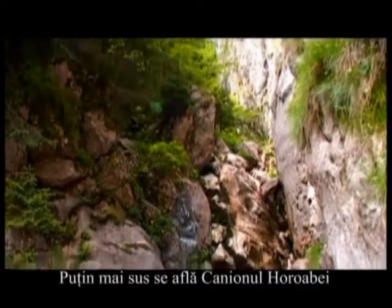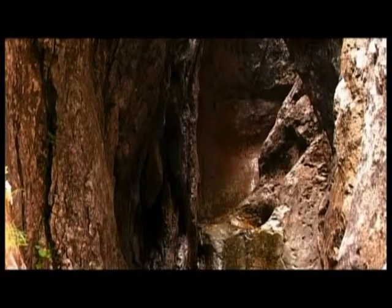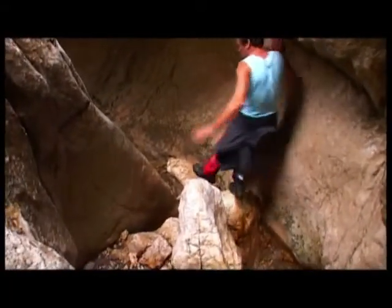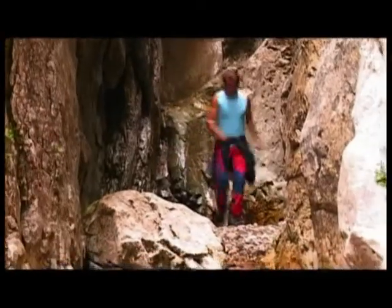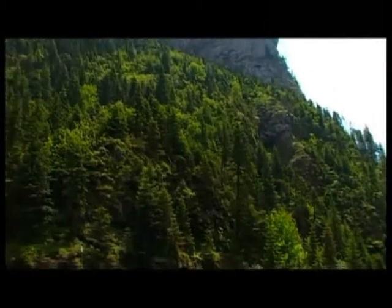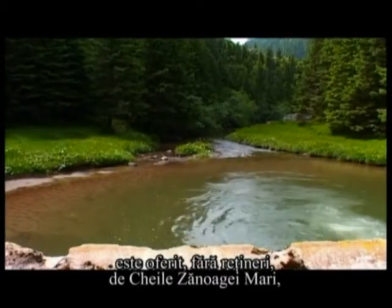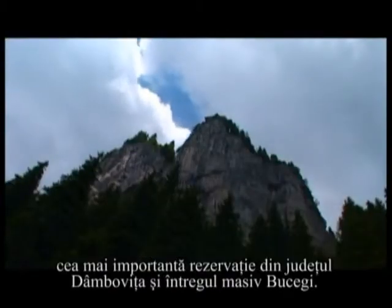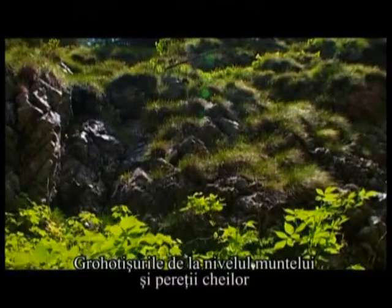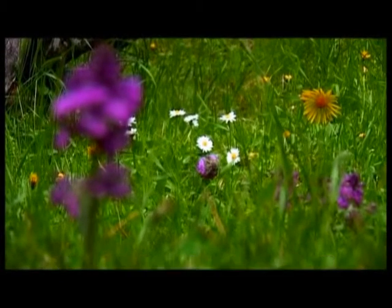Higher up, you find the Horoabei Canyon, known for its flower varieties. One of the most impressive landscapes is offered to us without restrictions by the Zămagi Gorges, the biggest reserve in the Dâmbovița county and in the whole of Bucegi Mountains. The scree on the mountains and the gorge walls, basking in the sunlight, is home to some of the most rare forms of vegetation in Romania.